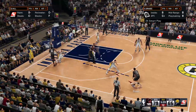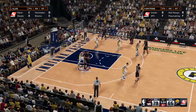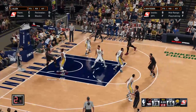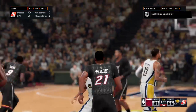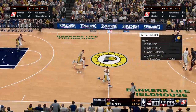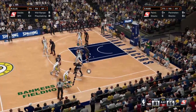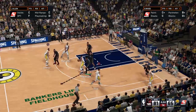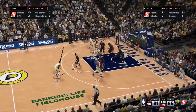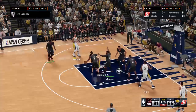Outside Dragic. The pass to Whiteside. Unloads. And that one's drained from the low block. And the Heat lead by 16. And talking about Whiteside, he isn't completely out of the woods yet. I mean, after a couple of ejections last season, his teammates publicly condemned his actions. They questioned his maturity, challenged him to be more reliable, and for the most part, he was after those incidents.